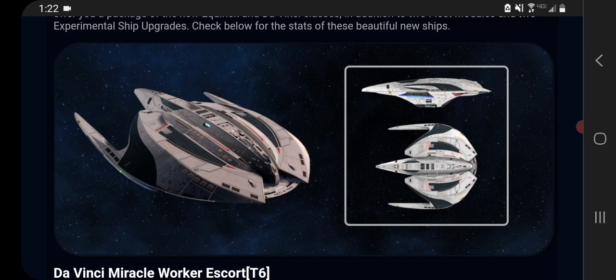I really like that they do it that way. I kind of wish they would include ship slots as well, or even just dry dock slots maybe, but maybe I'm asking for too much.